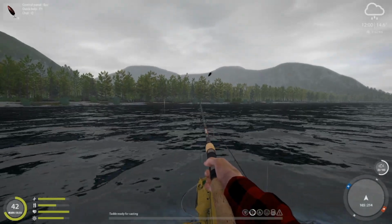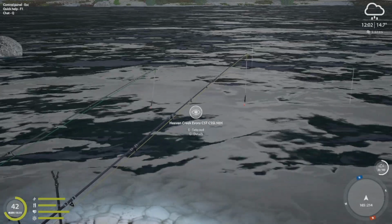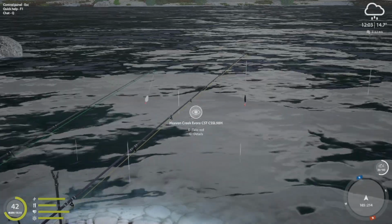What I really want to talk to you about here is what has been a fun little technique for me. I want to describe it, show it in action. Hopefully we'll catch a couple fish for you.